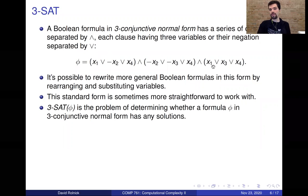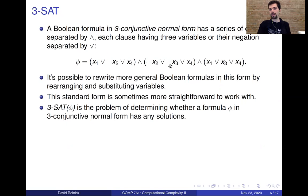So you could have lots more clauses. You could have different variables in here. You could have different negations or not negations and so on. But in each one, there are 3. They're ORs, and between the clauses, there's AND. OK.